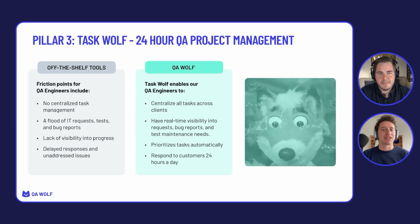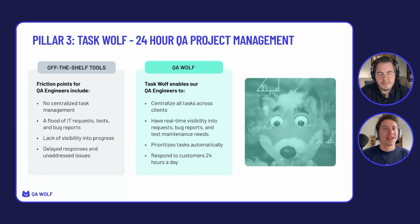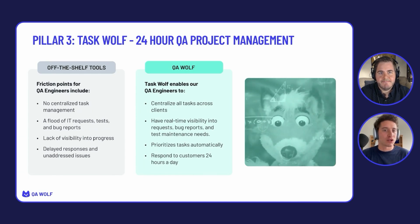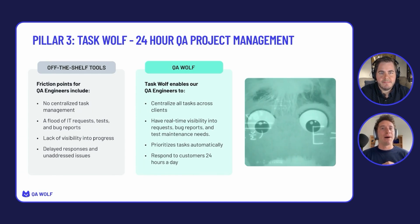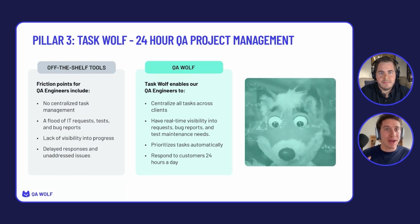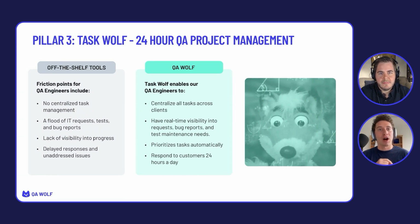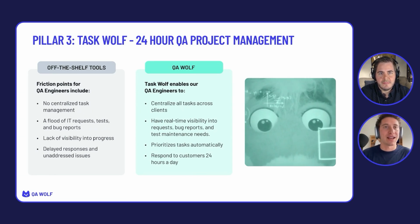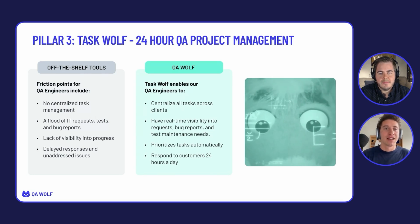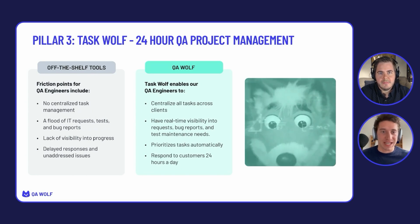The first is that the tools out there for task project management, like Jira, Asana, assume that you're working on long-running tasks, at least a day, usually multiple week projects. We've built TaskWolf specifically for QA engineering, understanding the different types of tasks. We're dealing with problems like sending a response to one of our customers in Slack, Discord, or Teams that has to be handled in minutes. It's live and it's always on 24 hours a day.